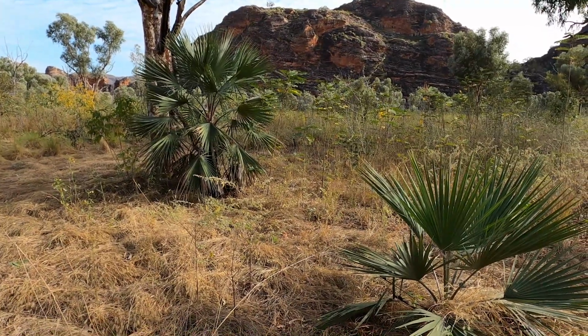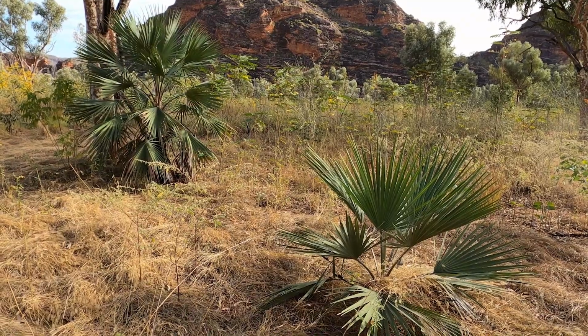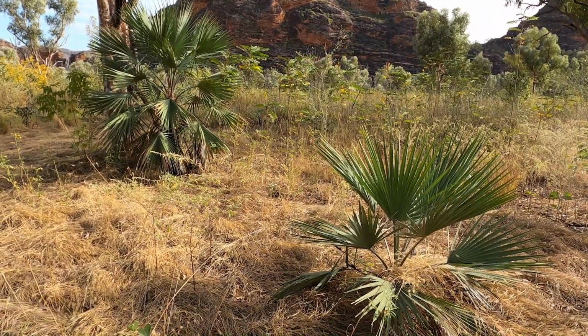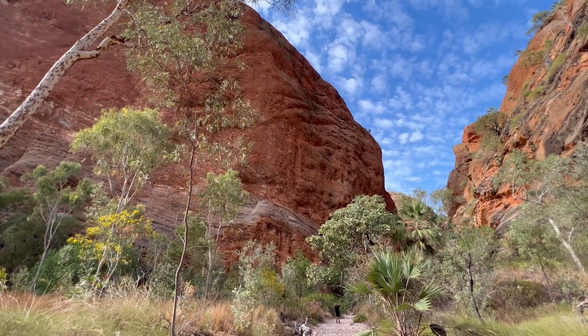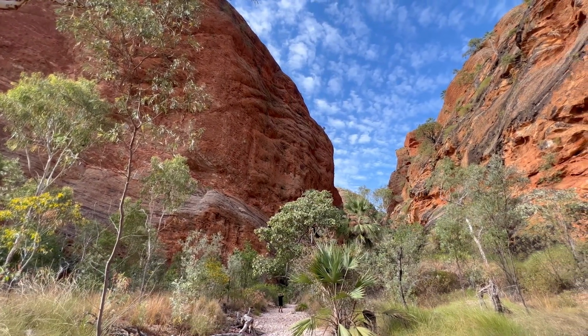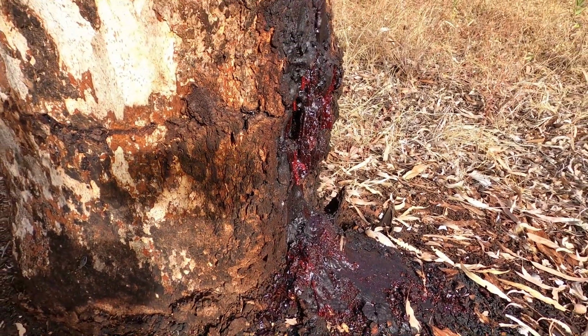Here's what the little immature Livistonia palms look like. And then as they grow, they'll obviously get a trunk, and the little poof on the top stays there, and the leaves fall off along the trunk as they grow taller. I think I know why they call these trees bloodwoods.